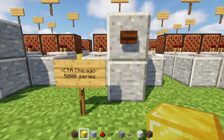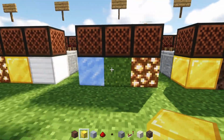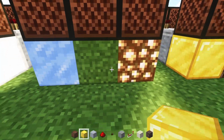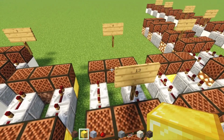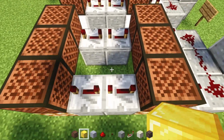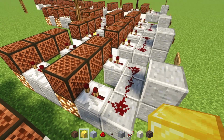And then we already did this one. The CTA Chicago 5000 series. That's going to be packed ice block, grass block, and glowstone block. The notes are going to be 13 and 8. For the redstone repeaters, these are all the way back here, and this one's going to be 1 notch back.